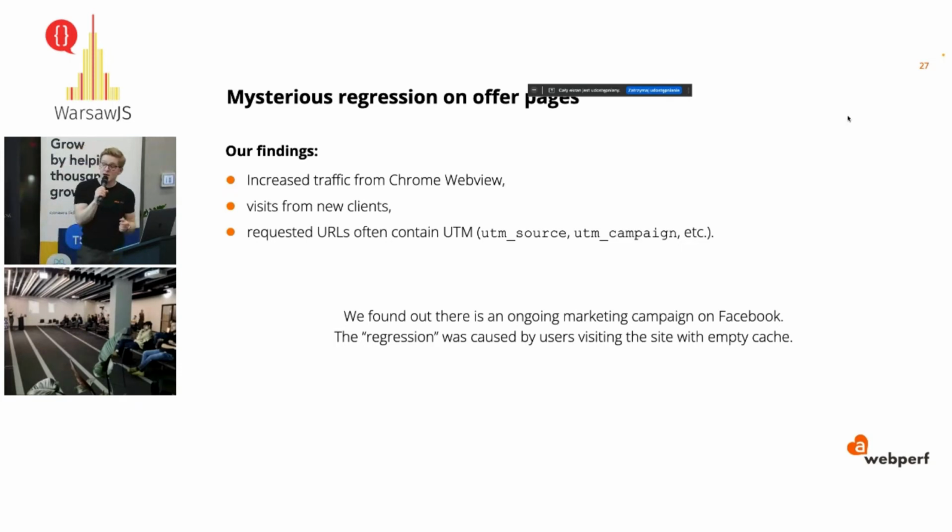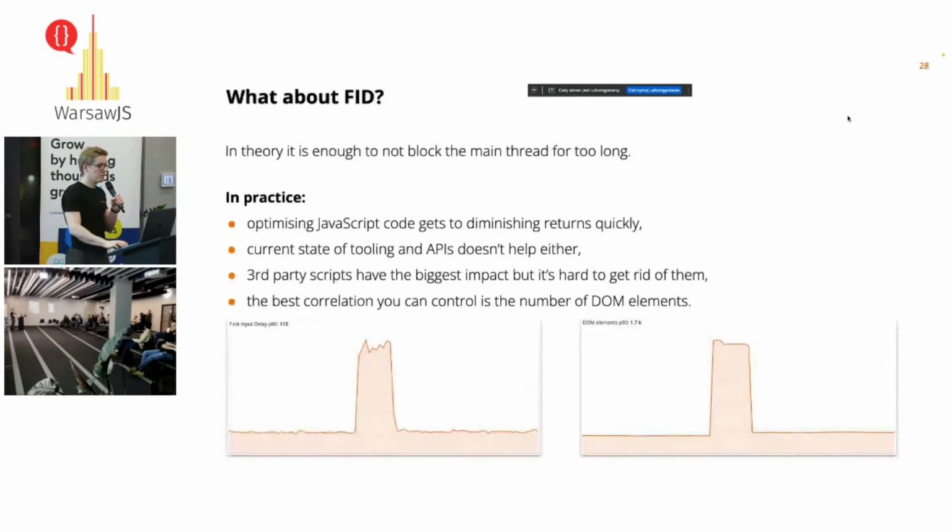And they say, yeah, we have a marketing campaign on Facebook, and many more people were coming from the Facebook app through Chrome Web View without any caches. And that's why our page got slower. This is another example where you just cannot do anything about it. You can just improve your web performance so it's better for everyone. But there is no magic switch which will make the page faster.